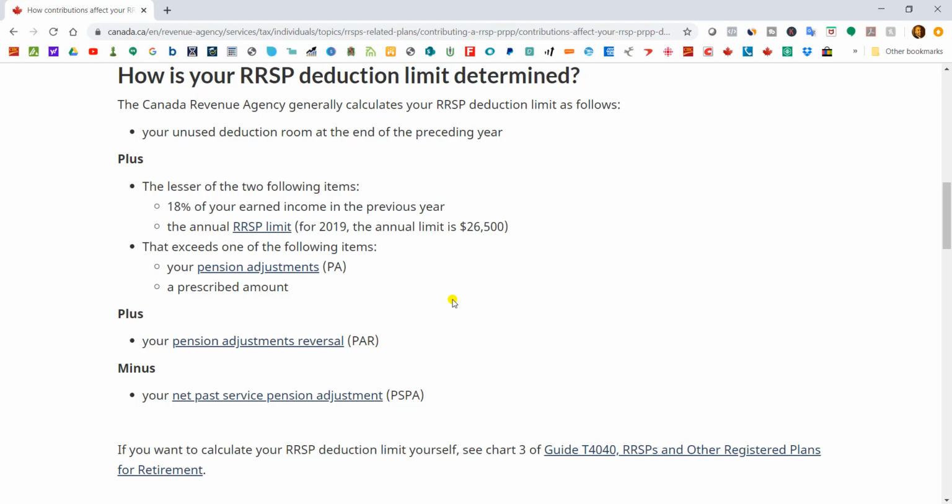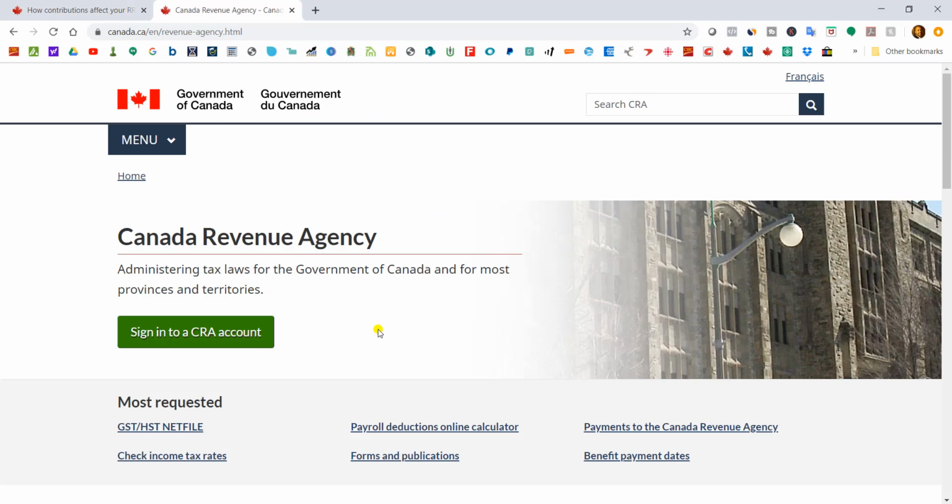So where can you find your deduction limit? You can find your deduction limit on your notice of assessment of the previous year, of course. So if you're going to prepare your 2019 tax return, you'll find your deduction limit on your 2018 notice of assessment.